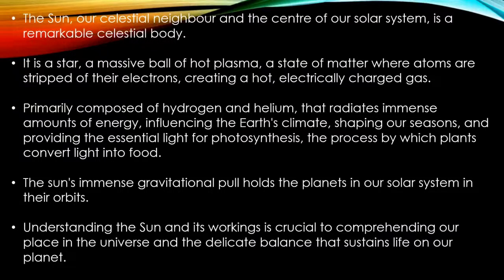The Sun's immense gravitational pull holds the planets in our solar system in their orbits. Understanding the Sun and its workings is crucial to comprehending our place in the universe and the delicate balance that sustains life on our planet.